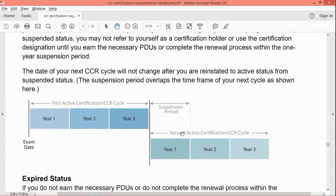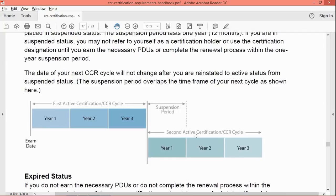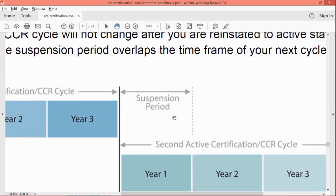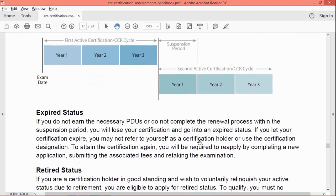So if you get your PDUs within that 1 year suspension period, all is well and you can continue year 2 and year 3. But if you do not get your PDUs in that year 1 of the second active certification cycle, or the next active certification cycle, whichever one it is, it could happen in the first, second, third, fourth, 10th cycle, whatever cycle. You don't want that to happen.